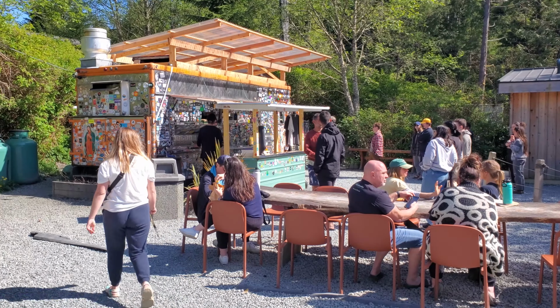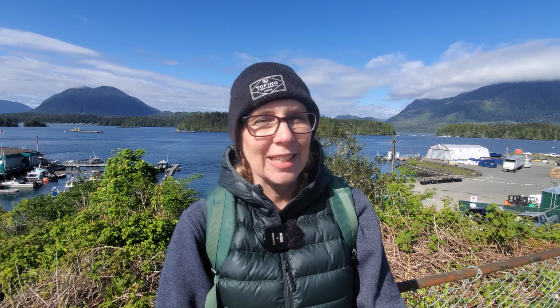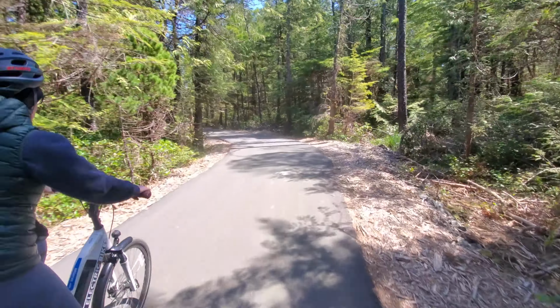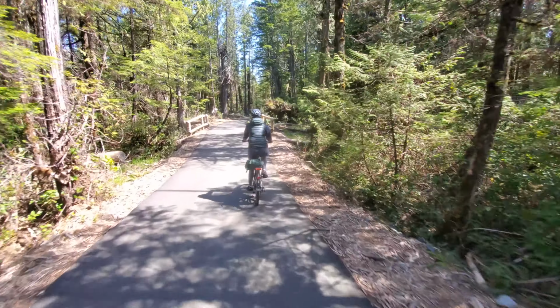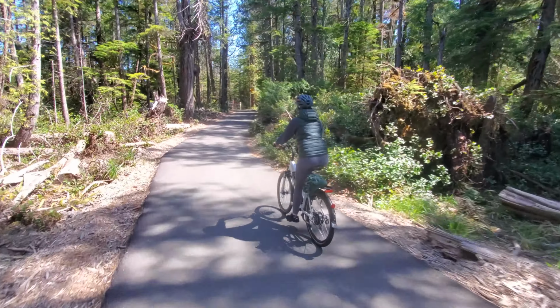Alrighty, Melissa, we just got back from renting e-bikes, flying around Tofino. What were your thoughts on the entire trip? I really like the e-bike because it's nice and light and easy to handle for me. I love the part of the trail where we're actually in the federal park. It's nice and covered by the trees, and it's such a nice ride in there. It's a long ride though, so definitely pack snacks.